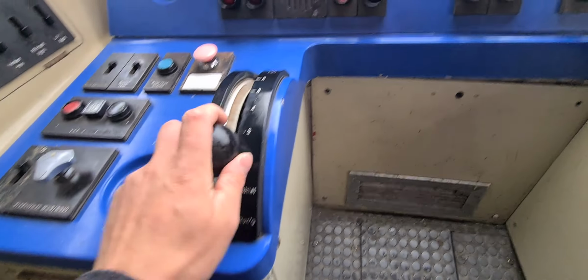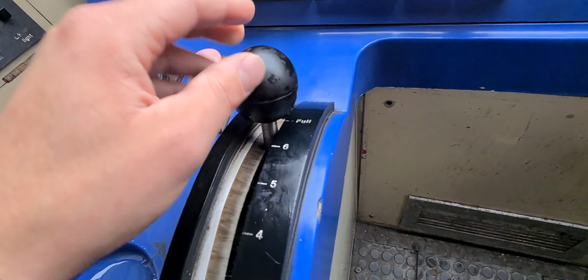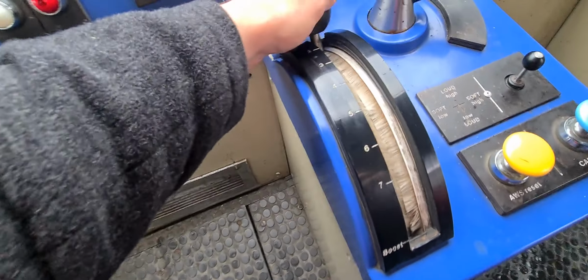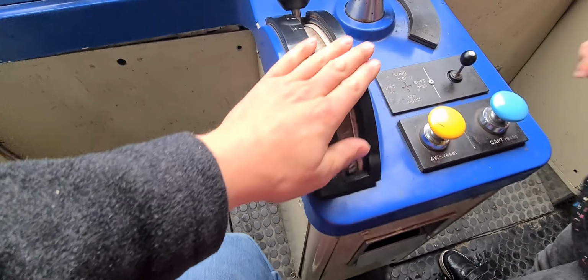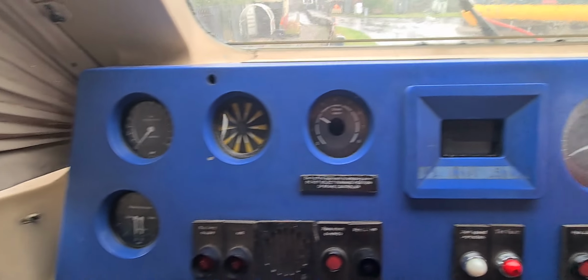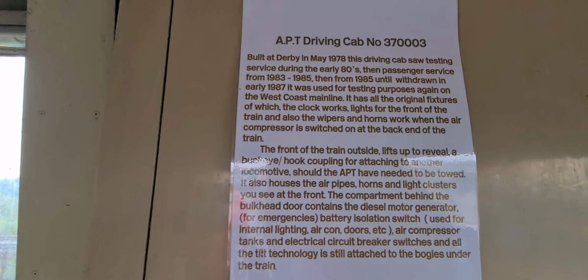Yeah, it's so good. Oh, you can hear, look, you can hear the clicks. And that won't go. That's your forward and reverse. That won't go. What about this? AWS reset. Can I press it? Telephone. Your lights. Yeah, that's what it is, if you want to pause that and read that.